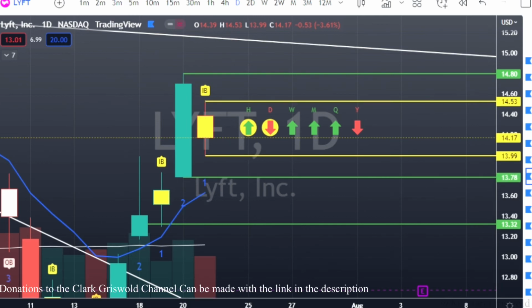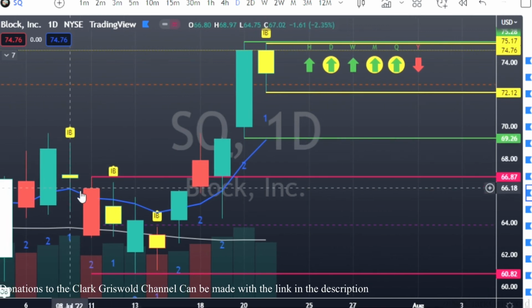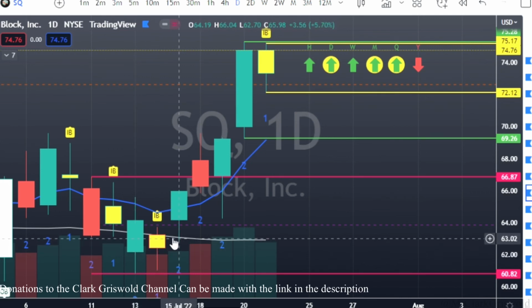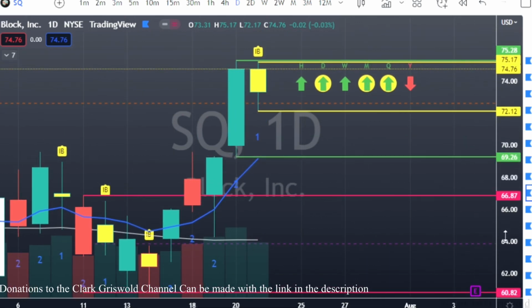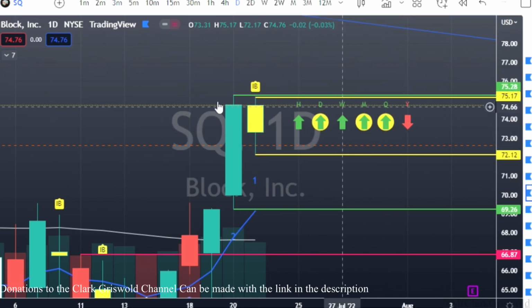That is 4. I'm going to give you guys one more here for our top 5. Square SQ, inside bar. Look, the last 3 inside bars. Triggers, boom. Triggers, well, this one gapped down, so we can't really look at that one. This one gapped up, okay? But you can still play those gaps. I also have videos on how to play morning gaps, gap and crap or gap and go. So go check out those videos as well. On this inside bar, for Square, calls 75.17, puts 72.12, full time frame to the upside. We'll see how this thing plays out.